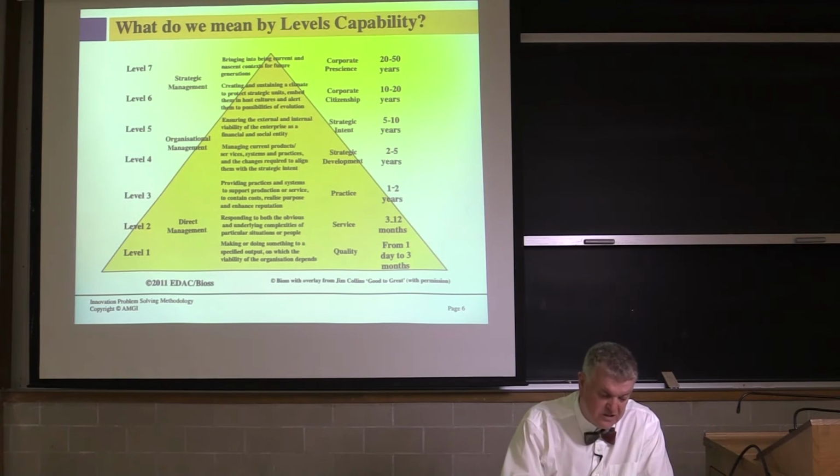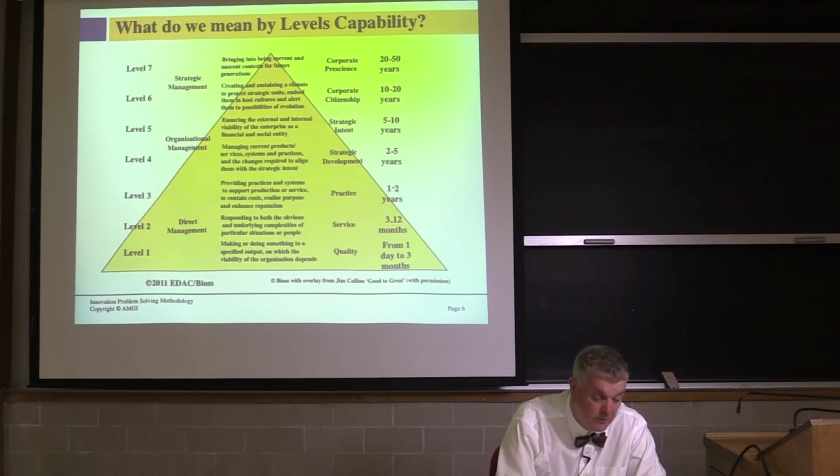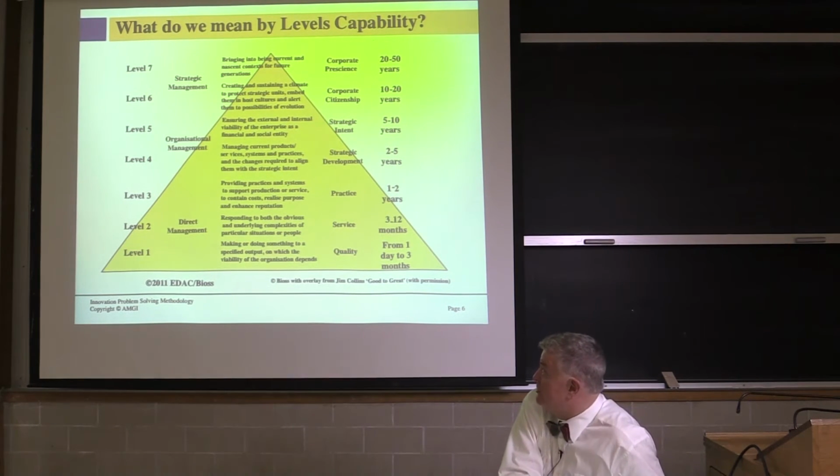But just the big picture is that frontline management would be levels 1 and 2. Middle management would be levels 3 and 4, where you maybe manage a department of 50 people. Once you get into levels 5 and 6, you're managing the division. By the time you're in 7, you're managing a multinational corporation, and by that stage, you may have tens of thousands or hundreds of thousands of people reporting to you. So the idea is it's all about managing complexity. How capable are you of managing complexity as you move up the hierarchy?